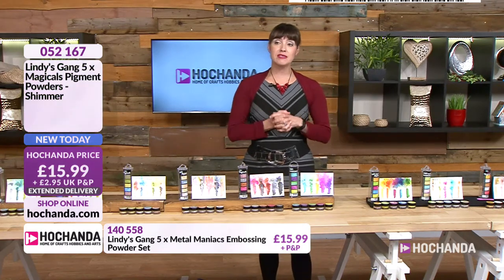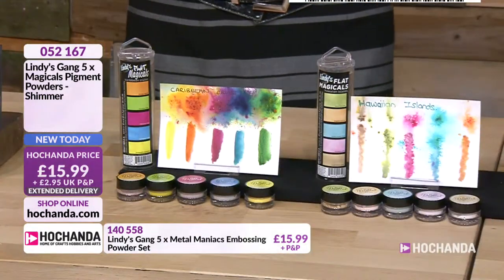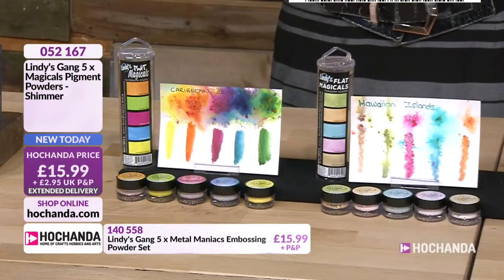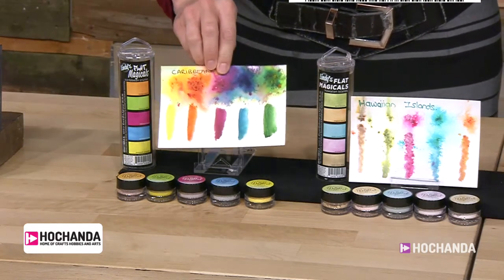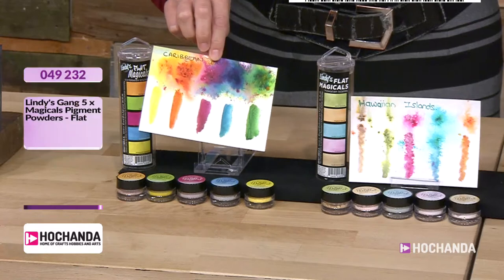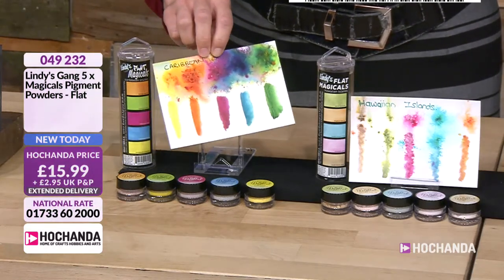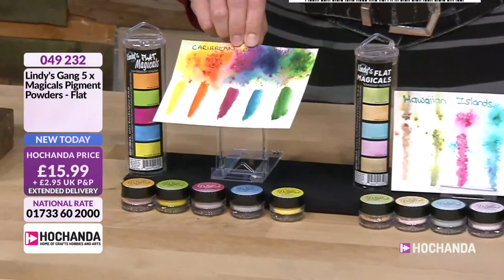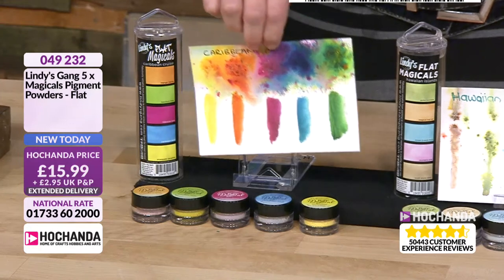They're your shimmery options, 052167. Then we come along to the, I don't like the word flat, but you know what I mean. Because they're not flat, they're lovely and bright, but there you go. So this one is your Caribbean. We're going on a Caribbean cruise. I worked on one of those. And so there you can see those lovely colours. There you go, that's your Caribbean.